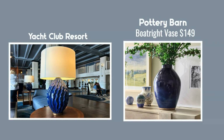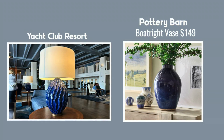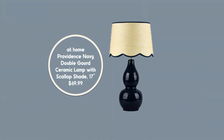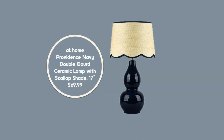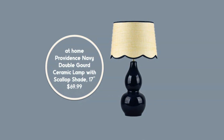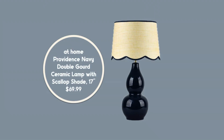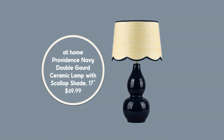But, you know, I'm on vacation, so I didn't have a ton of time to put these images together. But okay, this one is from At Home, and it's the Providence Navy double gourd ceramic lamp, and I actually prefer this to any of those that I've shown you, and it's less expensive. It's just not so tall. It's 17 inches tall. So I really like this, and I think it would go great with the color palette that I'm sharing with you, and you can see that the shade would give off a yellowish glow like what I was talking about earlier.